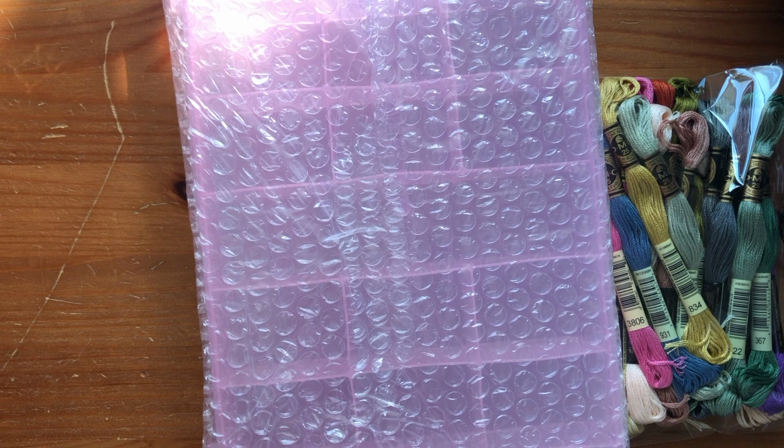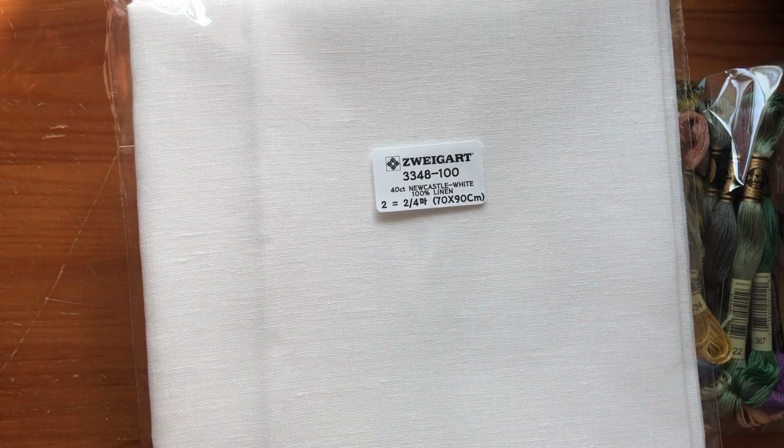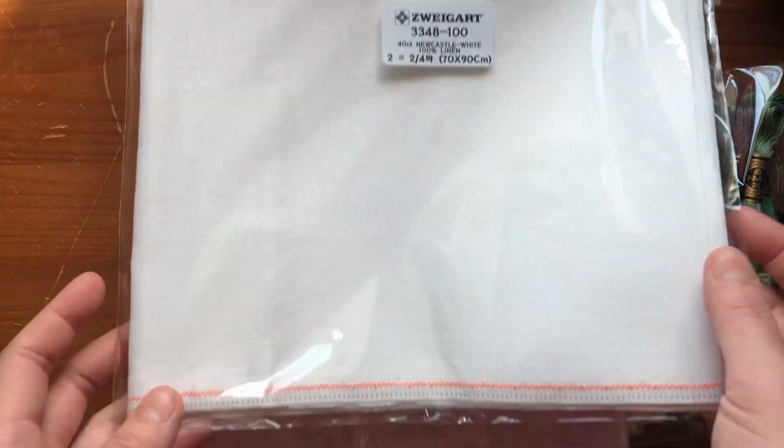And then I got another piece of white linen to hand dye. I have another piece still left from the other hand dye project that I did, but I was placing an order anyways, so I just included this in.